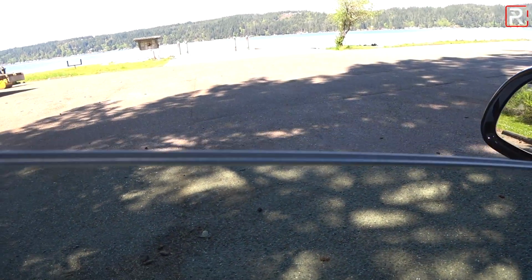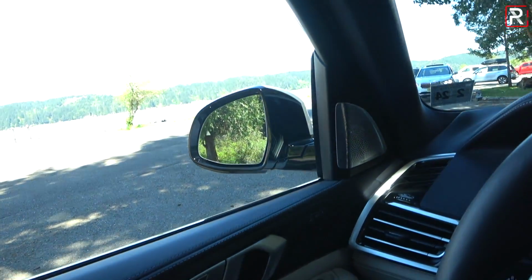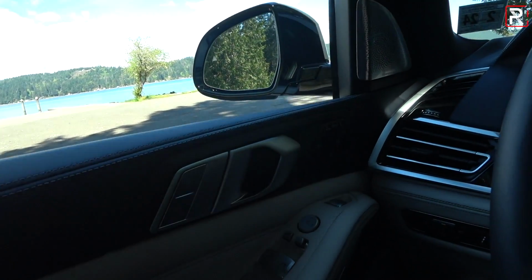You can see they're double paned glass here, so this is a very quiet vehicle as well, which is important when you've got the flagship of their SUV lineup. The window itself even feels and sounds nice when you close it.